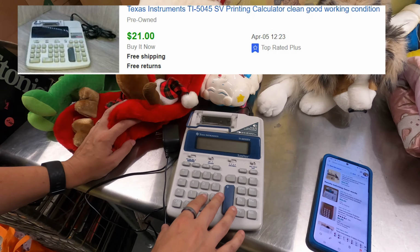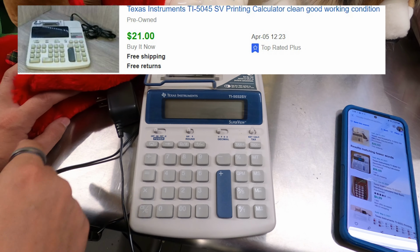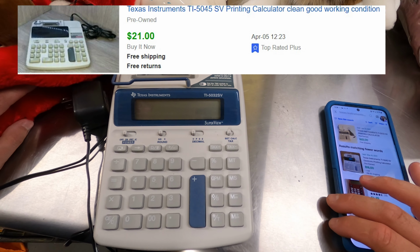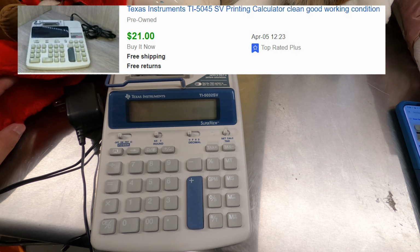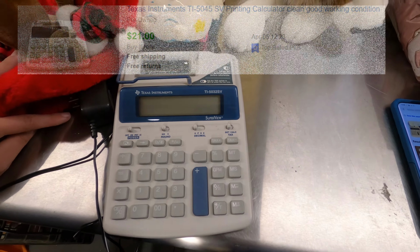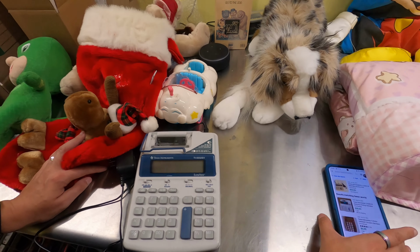This calculator, normally I don't really look at these printing calculators, but it was Texas Instruments, so I looked it up. Still not worth a ton, but $22 free shipping was the comp that I saw on it. I actually forgot to test it while I was there because it had gotten to the bottom of my cart, so I will have to see if it works. But yeah, $17-$20 maybe for that.